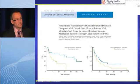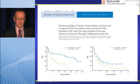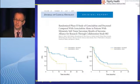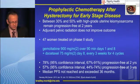And the combination, gemcitabine with docetaxel, is better than single-agent gemcitabine. Again, a randomized phase 2 trial comparing gemcitabine alone, PFS on the left, and OS on the right. So the standard regimen for leiomyosarcoma is gemcitabine docetaxel, period, end. Okay?